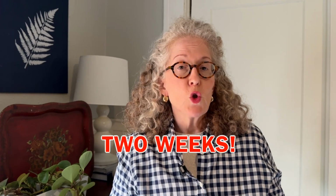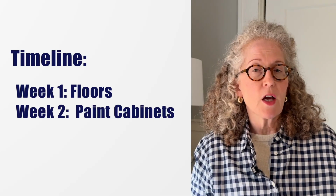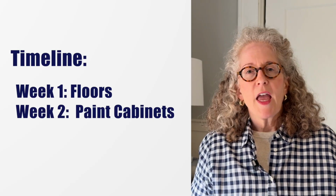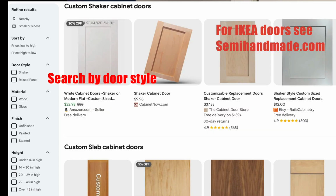Is there more we could do? Yes, but we only had about 2 weeks to fit all of these changes in, and these are all changes that could be done within a few weeks. It only takes a couple of days to paint cabinets, and flooring is definitely something that can be done within a week. If this was your kitchen and you didn't like the cabinet doors, if the cabinets themselves, the boxes, are in good shape, but you just really hate the doors, you can buy just custom cabinet doors, which can often make your kitchen cabinets look newer.